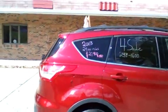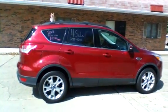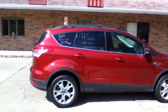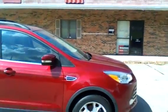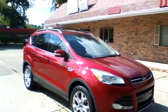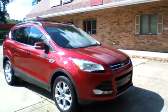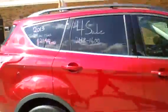There could even still be factory warranty because Ford is 36,000 miles and we're only at 29,000 miles. Has a panoramic sunroof in it. Has every option you could hang on it for 2013. Come ride and drive it to your heart's content.